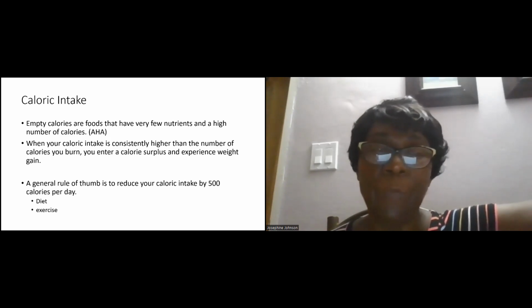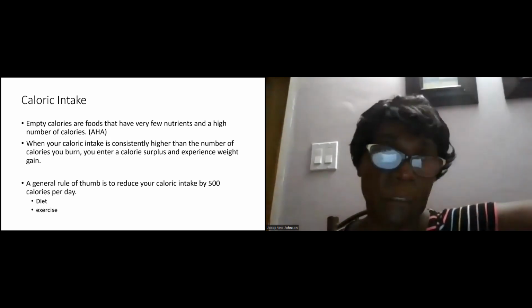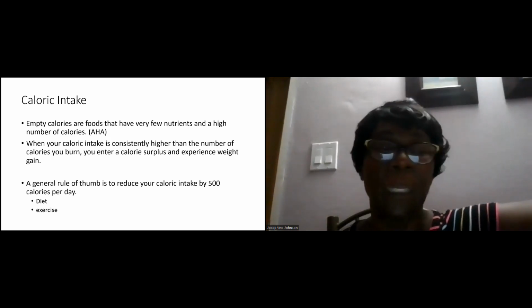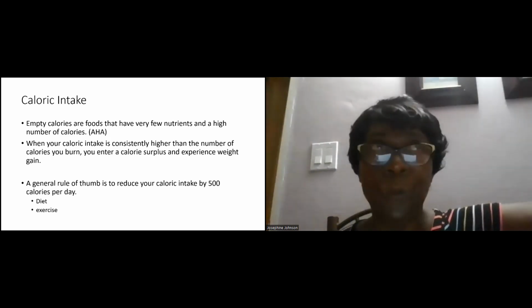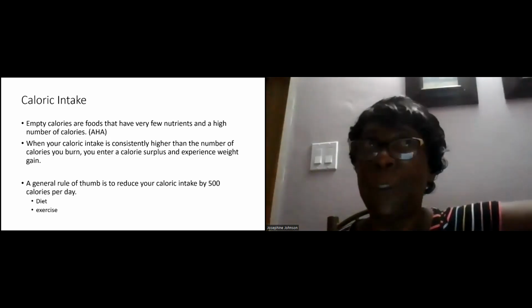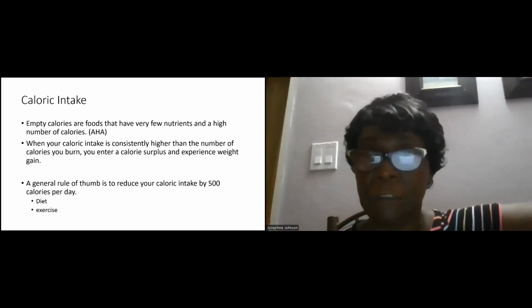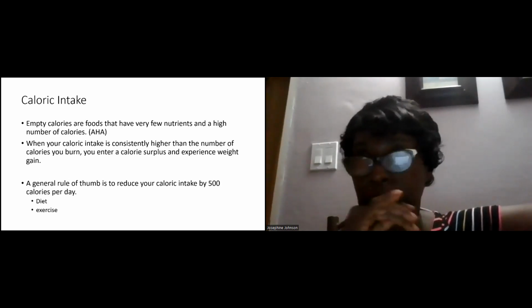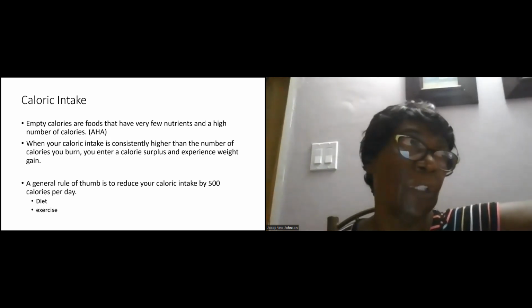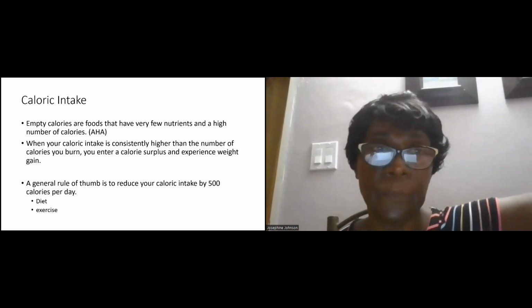So a general rule of thumb is to reduce your caloric intake by 500 calories a day if you want to lose some weight. You can do that through diet and exercise. So you can reduce your food intake by 200 calories and exercise and burn 300 calories or the like. You can burn more, but that's just a general rule of thumb. If you want to lose 1 pound of fat in a week, it's 3,500 calories. So every day for the 7 days, you burn 500 calories through diet and exercise.